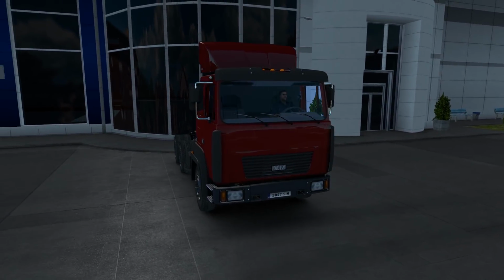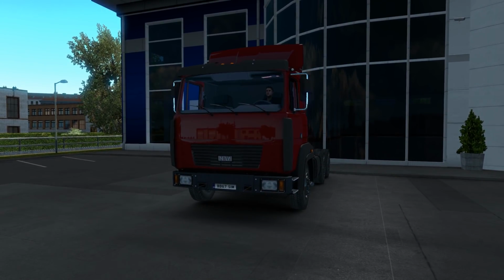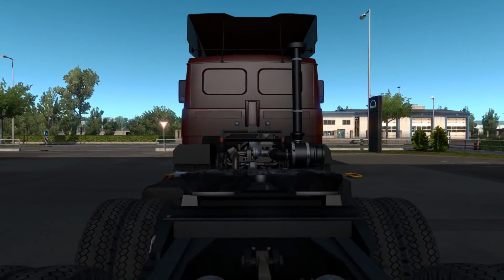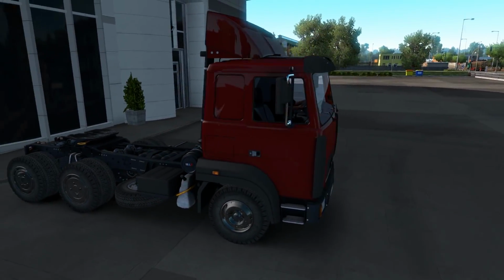Today we're taking a look at the MAZ 6422M. Now, not a very catchy name, but from the sort of first looks that I've had of this mod, very detailed. So let's get straight into the customization.